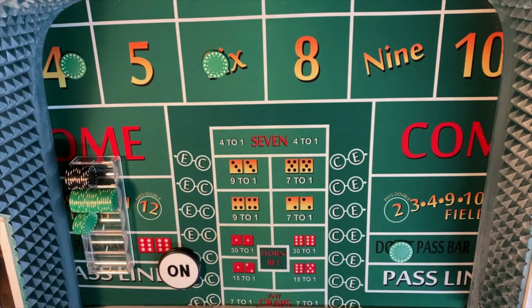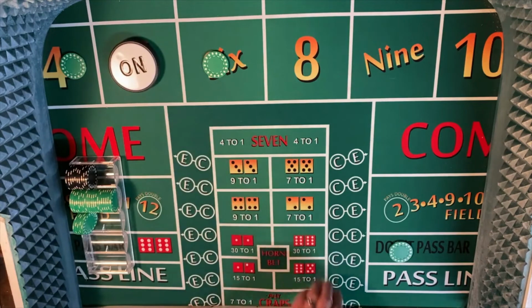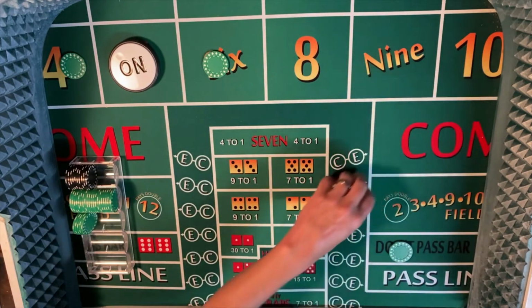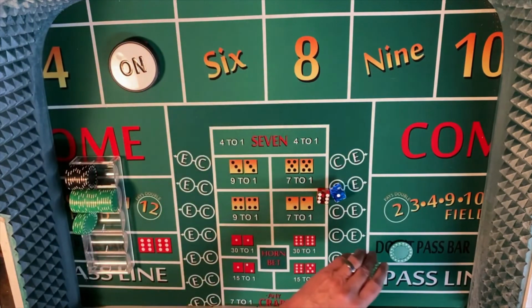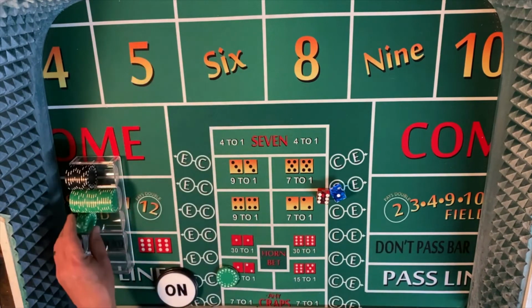Here's the come out roll. That's the 4-1-5. So 5 is going to be the number. So let's see how this works out. There's the 7 out. So we do lose these 2, but we win one of them back there. But once again, that was a losing shooter. So we're going to step up to 2 units on everything.